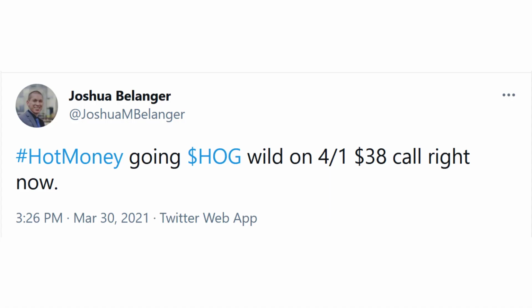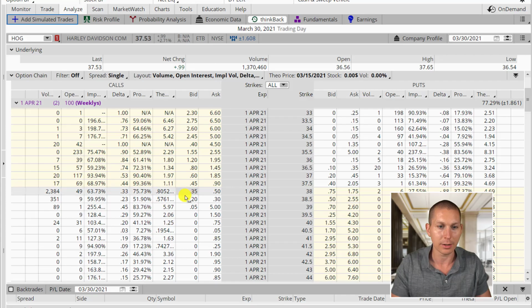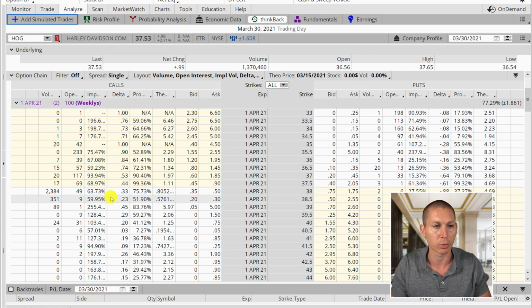I'm going to show you yesterday, and why I got into options in this specific name within the last 30 minutes of the close, unknowingly of what was going to happen, but knowing something would happen that would send shares higher. So let's take a look at the option activity from yesterday and why I was alerted to this. If you take a look here at the April 1st contract, this is yesterday, March 30th, 2021, and this is real market data. The April 38 strike had 2 days left until expiration.